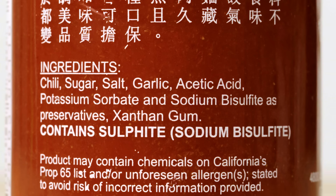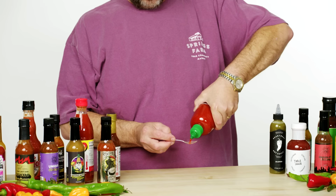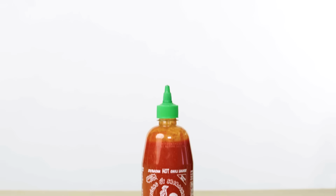The red jalapeno peppers, which they have listed as chilies. They add sugar, salt, garlic, acetic acid, potassium sorbate, and then xanthan gum to thicken it up. Compared to a table sauce with less ingredients, say like Texas Pete, sriracha, just by using sugar and garlic, gives it a little more complexity and gives food a little more oomph.